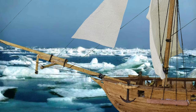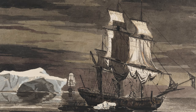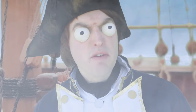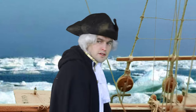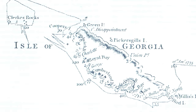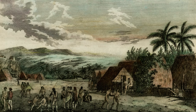In their search for Terra Australis, they didn't find it, and ended up in the Arctic Circle. The Adventure got lost and sailed home. No, this is getting silly. We're going back. And Cook almost encountered the mainland of Antarctica. It's freezing. We're going. No, that's it. Too cold. On their way home, they kept exploring and discovered many places, including the South Sandwich Islands of Hawaii.